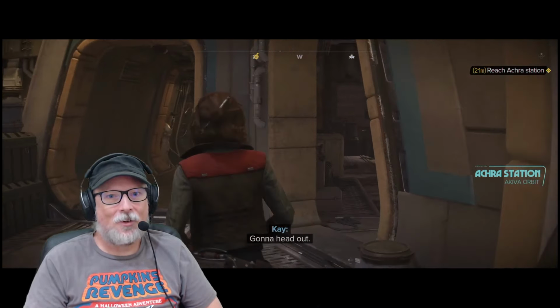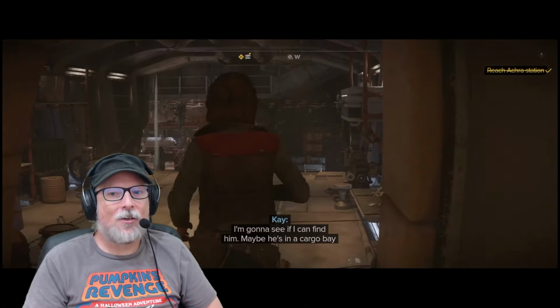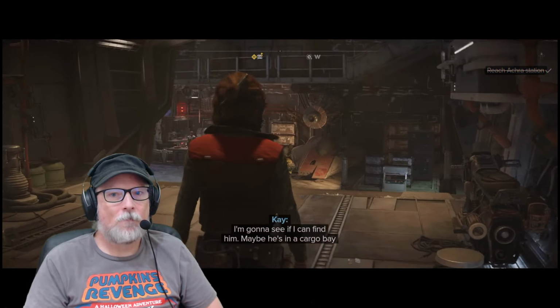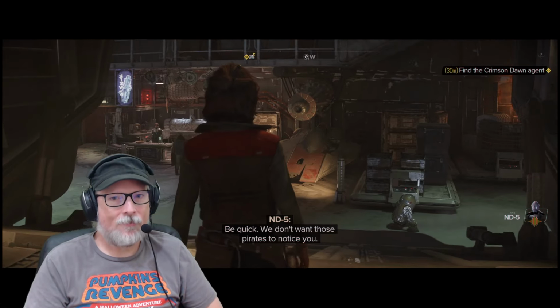Head out. All right then. We gotta figure this out from here. So this is where I'm gonna see if I can find him. Maybe he's in a cargo bay or something. Be quick. We don't want those pirates to notice you.